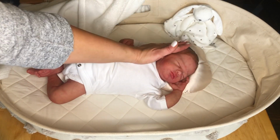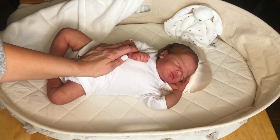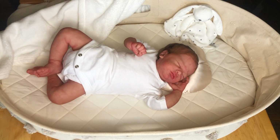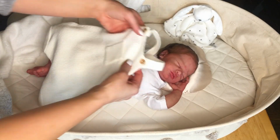So yeah, and I'm going to be changing him while I chat with you. I'm going to put on this little outfit. He's going to be twinning with his little cousin.